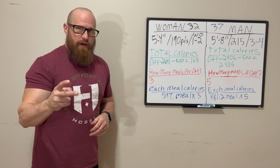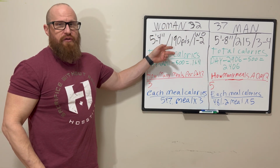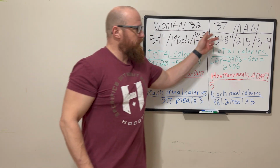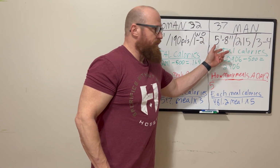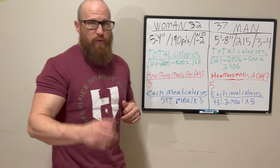We're going to have two examples here. I have a woman at 32 years old, 5'4", 190 pounds. She works out 1 to 2 days a week. We're going to have a 37-year-old man. He's 5'8", 215 pounds, works out 3 to 4 times a week.